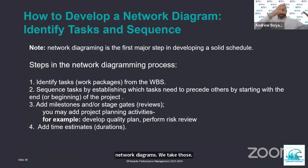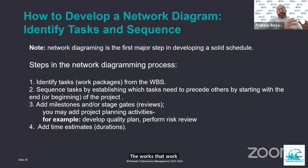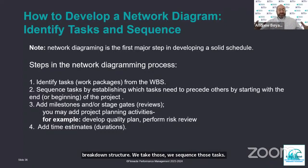So the first step in developing a network diagram is we take those tasks, just the work. We're not doing the summary deliverables at the top, because if we do that, then we're adding redundant time. So we just take the tasks, the work packages, so to speak, from the work breakdown structure. We sequence those tasks by establishing precedence, what needs to come before another task in order to do it. It might be multiple tasks. There might be different relationships, and we'll talk about that in just a moment. Once we've created that sequence, we can get an idea of how long this project is going to take. And then we add milestones to it, stage gates.